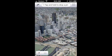You'll be able to use that to find your location. And then as you can see, there's a 3D toggle button right next to the arrow, that you can use to obviously toggle 3D maps. Now, that's from Boy Genius Report.